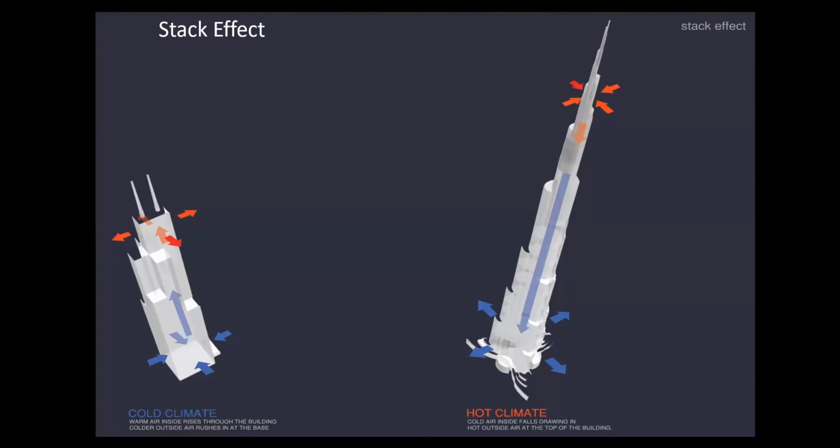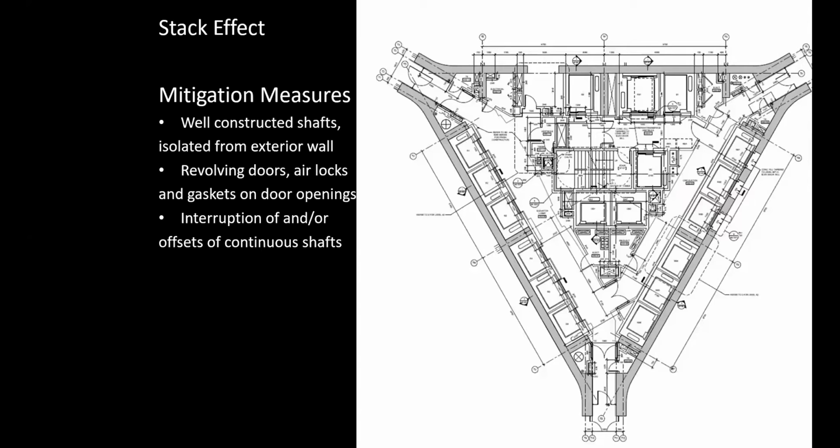Stack effect, very briefly: everything in the core is vertically connected, and in places like Dubai, the stack effect is actually reverse. It's cold air trying to rush out the bottom of the building, whereas at Sears Tower or Willis Tower, the warm air is trying to rush out the top of the building. So what do we do? With respect to the core, we try to construct the shafts as airtight as we can. We try to protect the shafts, generally keeping them within the core, and it's not only mechanical shafts, but the elevator shafts and the stair shafts. So we try to introduce a second set of doors, if you can see where my cursor is, to separate the core from the exterior wall, because that's where the air wants to go.